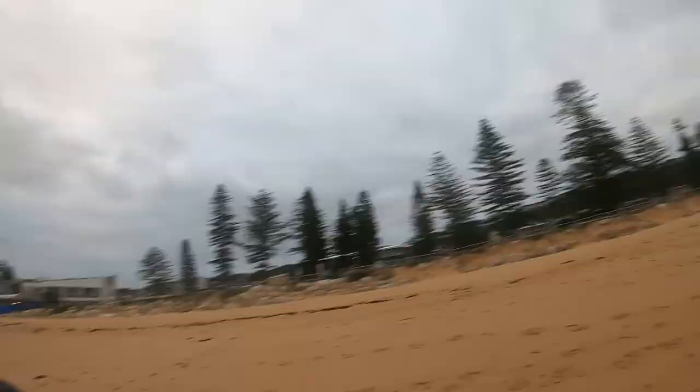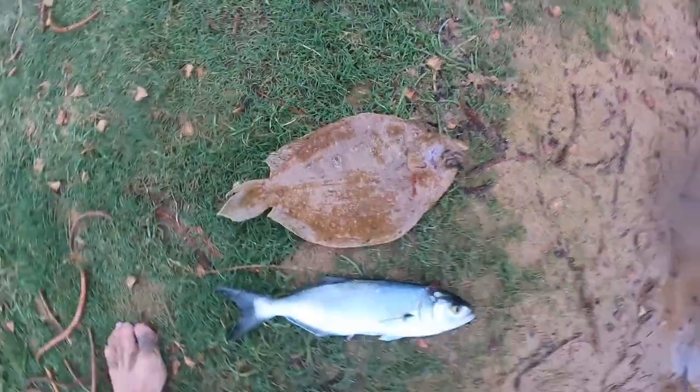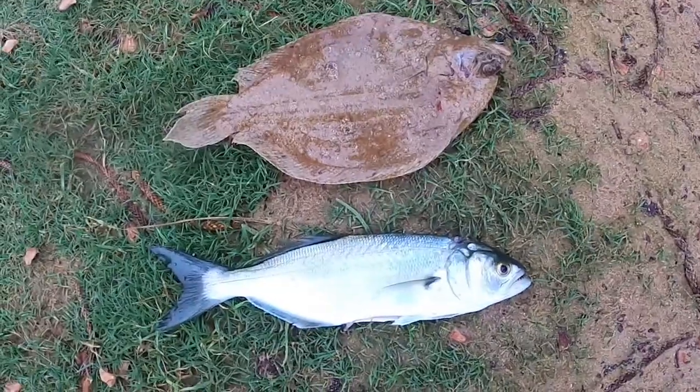Hopefully not. Put it back in. Just packing up. Here he is, the champ. Bit of an impromptu fish, but yeah, worked out pretty well. So here's the dinner lineup. Mr. Flounder, Mr. Tailor, maybe barbecue them both.